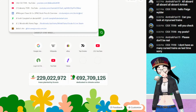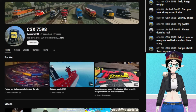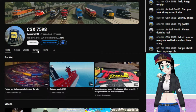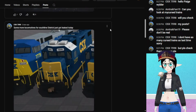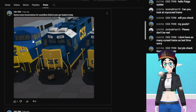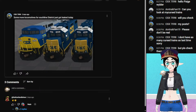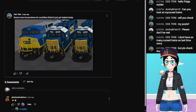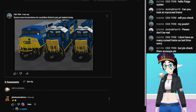Should be able to hop back over here. Should be in posts. That's not a cursed train. Some more locomotives for the Southern District that leaked today. I just think it's kind of funny how the further left you go, the whiter they get.